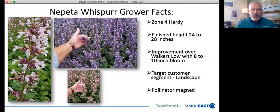It performs extremely well. About to the center part of the country, I don't normally recommend these Nepeta faassenii as a southern plant. They don't tend to do quite as well in the deep south, but they're an excellent northern plant, zone 4 hardy. And we are testing it for zone 3, but we know it's solid into a zone 4. These are great pollinator plants, very easy to grow. So they can fill out your spring and into summer program in a 1 gallon, 1.5 gallon, and they will work out really well in that area.